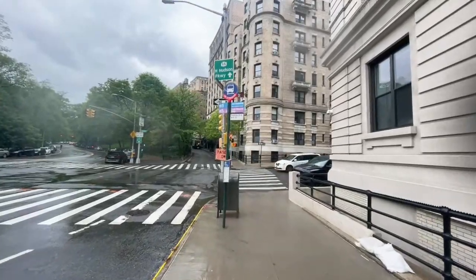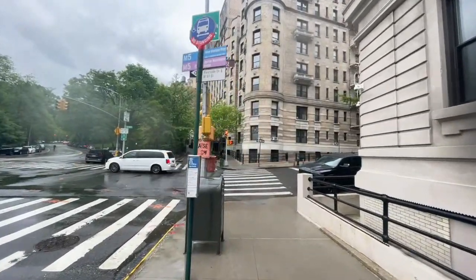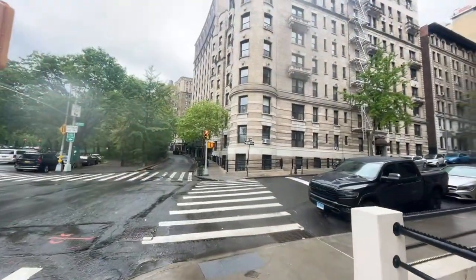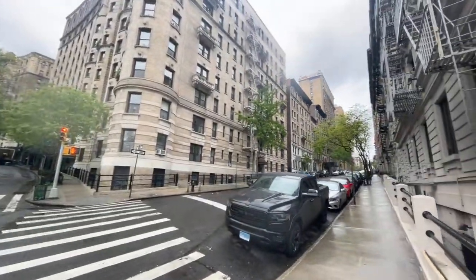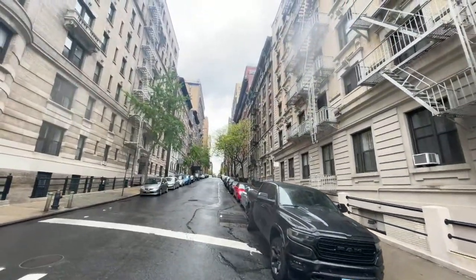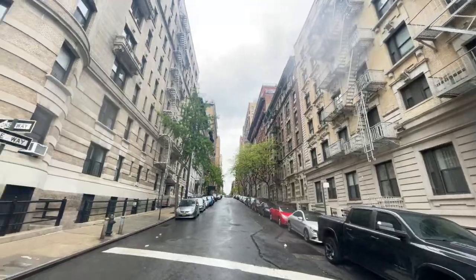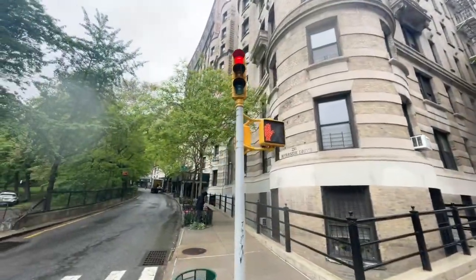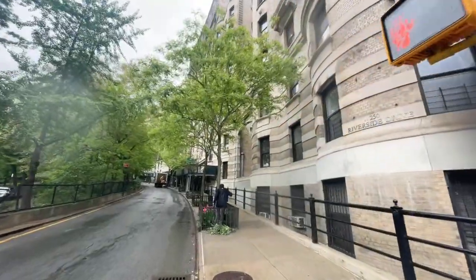Nikki asks, is this an affluent area of Manhattan compared to, say, the Alphabet City area, or is it kind of similar? This is definitely a more affluent area of New York, much, much more so. And we'll get a feeling of that as we go, because it really is quite affluent.